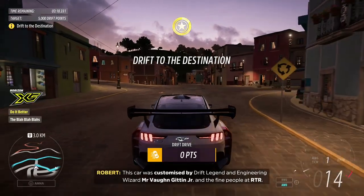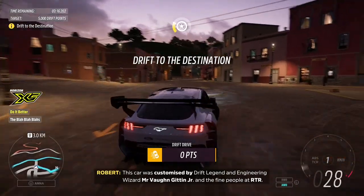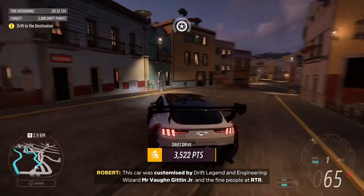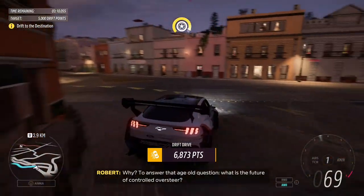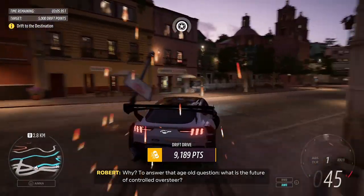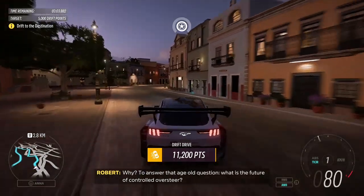This car was customized by drift legend and engineering wizard Mr. Vaughan Gittin Jr. and the fine people at RTR. Why? To answer that age-old question, what is the future of controlled oversteer?